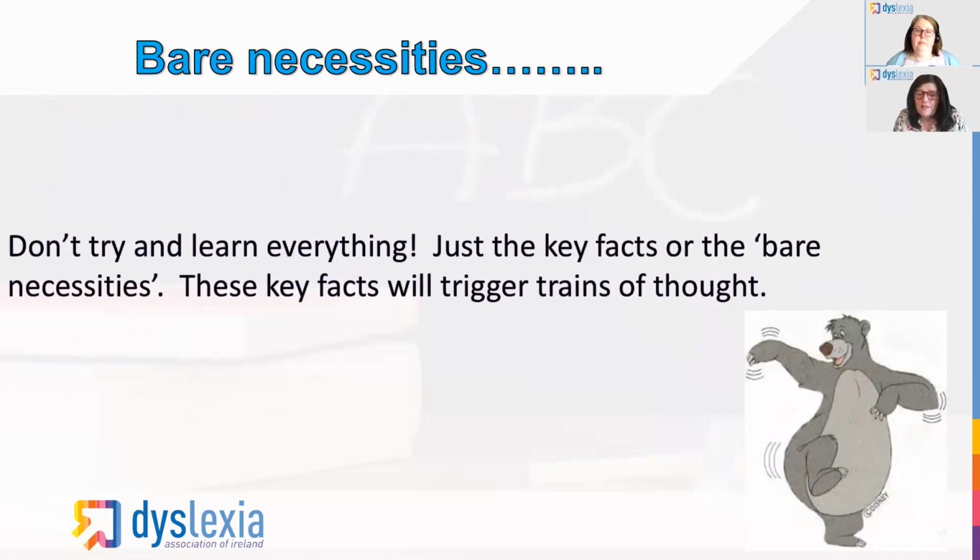Don't try and learn everything. The key facts are the bare necessities. These key facts will trigger trains of thought. So it's the Bare Necessities, and I'm not going to sing it for you, you'll be glad to hear. But the bare necessities, the key facts, and they'll all trigger other themes of thought, which will help you then actually learn for the examination.